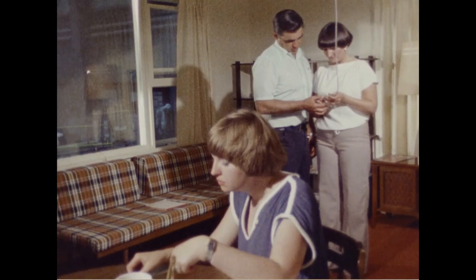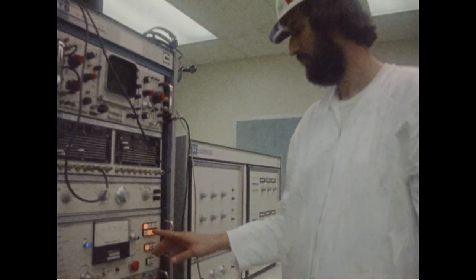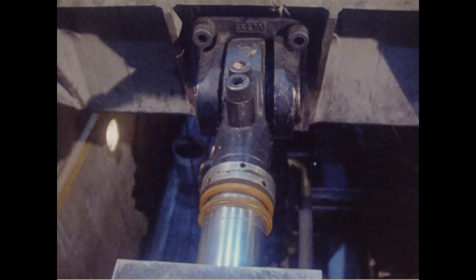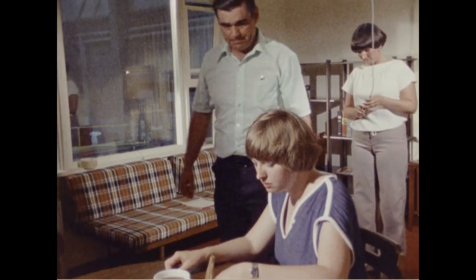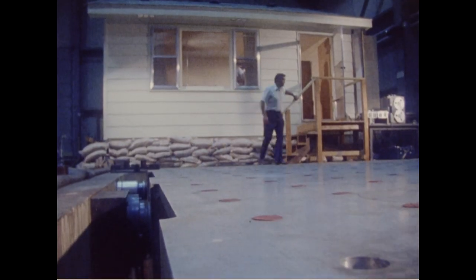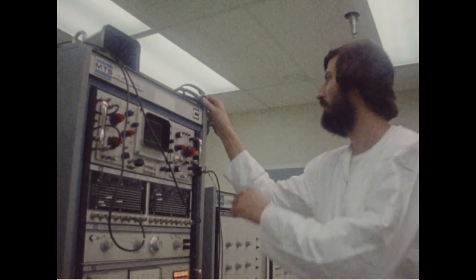This is one of the largest shake tables in the United States. A computer controls the table and is able to simulate a multitude of vibrations from an aircraft passing overhead to an earthquake. It allows three-dimensional vibration testing for earthquake stability.